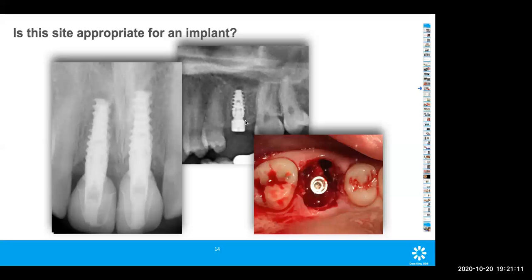All right, and it's sparking a lot more questions. So cool. Does that make extracting the roots more challenging?